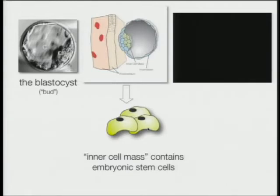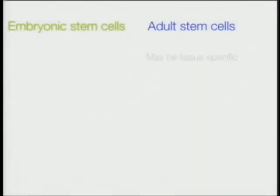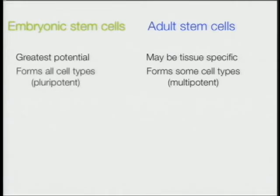Now, there's something very unique about embryonic stem cells. They're not found within tissues, as you can see. They're at the beginning, before there is any tissue. And the thing about embryonic stem cells, which really distinguishes them from adult stem cells, is, first of all, adult stem cells have tissue-specific properties: mammary stem cell, bone stem cell. But the greatest potential is found in embryonic stem cells that have no tissue specificity.